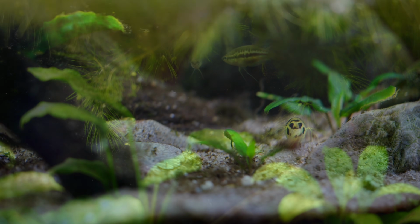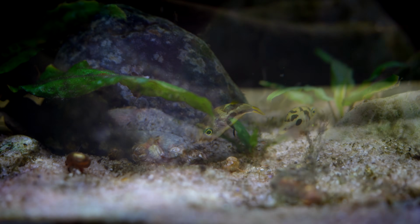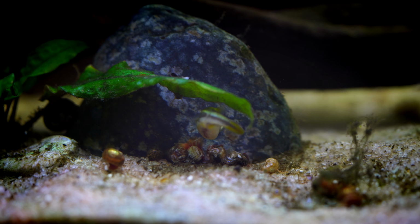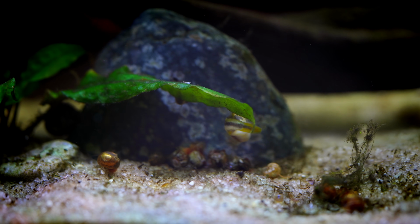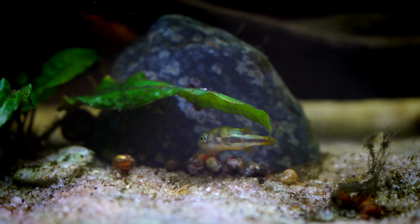Funny little side note, for my pea puffers, I have a male and a female, and they take turns being the boss. And if you are considering tank mates, I think for both of them, one of the things you want to think about is having fish that are a little bit less active and not going to stress out either your sparkling gourami or your pea puffer, because they do tend to move a little bit slower.